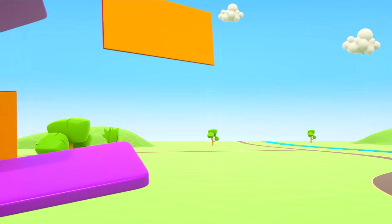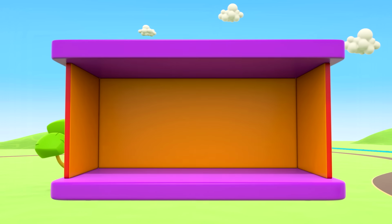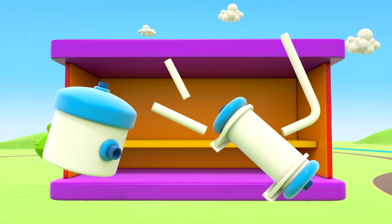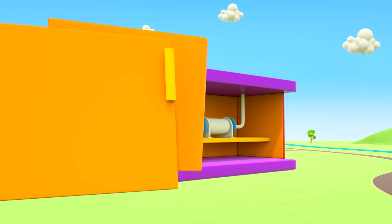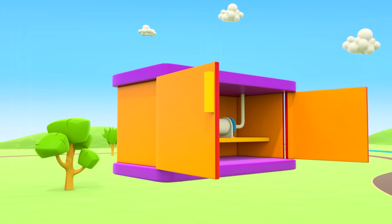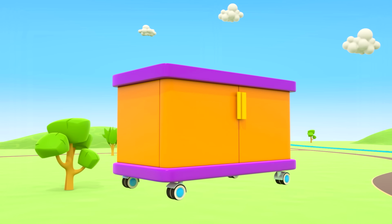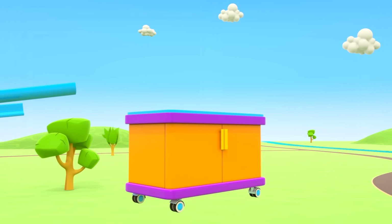First, let's put together a stand for the aquarium to rest on. Inside, there will be a yellow shelf. Now, let's put an air pump on top. Fish need oxygen to breathe in water. Some doors. Some wheels. A base for the aquarium.